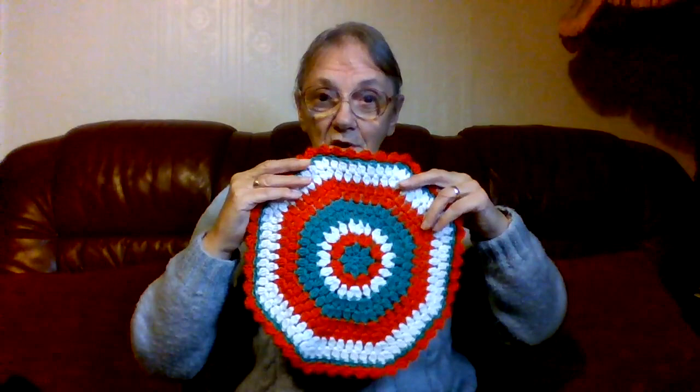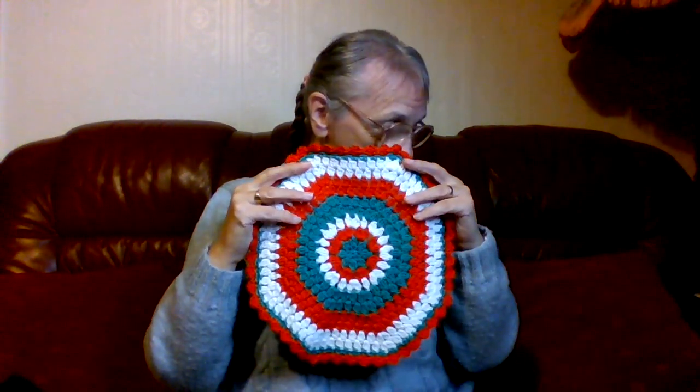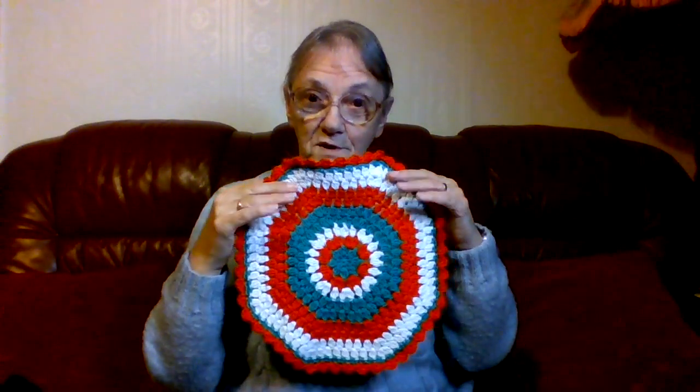So I have to do another 2 of these to match the other coasters, and I'll probably do a white one as well, and they'll do for my Etsy shop to keep it stocked.